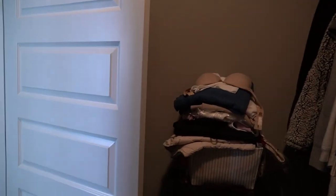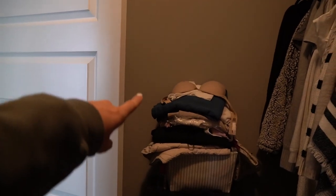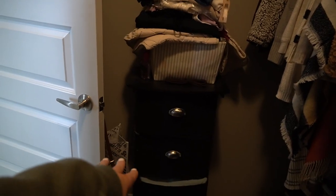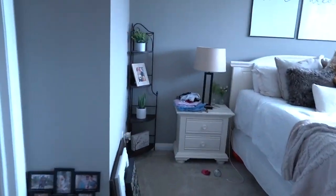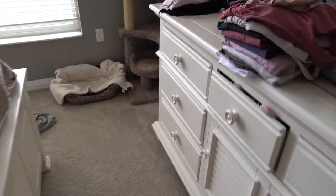But the problem is we're running out of hangers. So I might go to the store and get hangers, or I'll just order some and figure out something to do in the meantime. But I want to get this cleared up, clean out these bins, definitely organize all of this because I don't love that. And more clothes. So I did organize a little bit in here today.